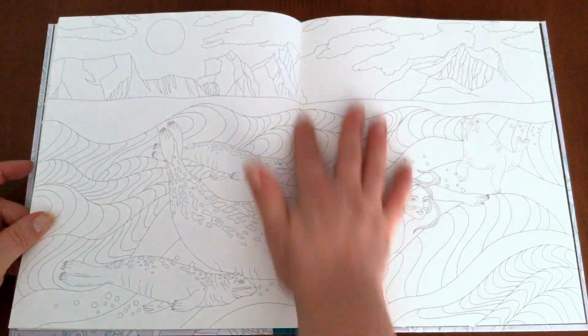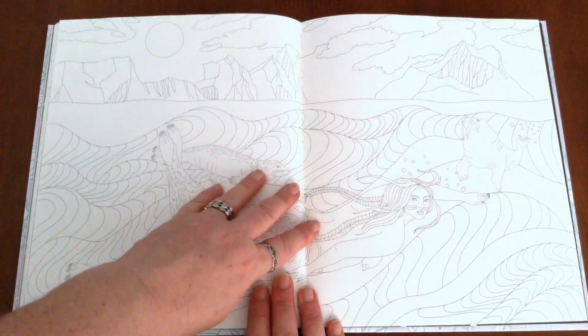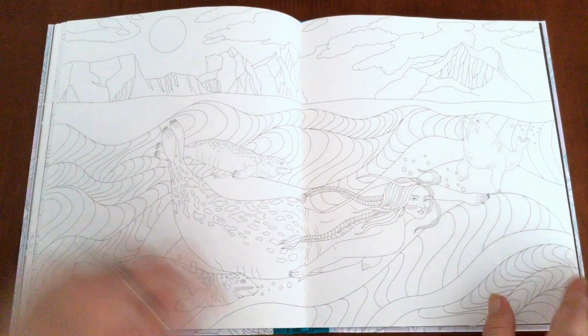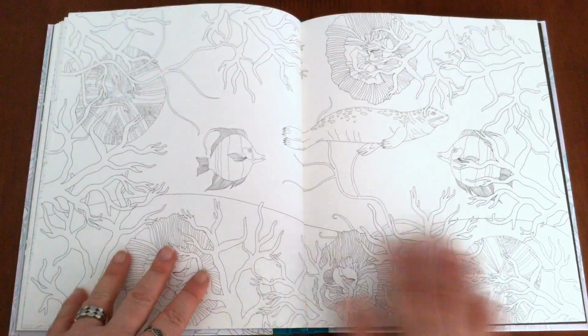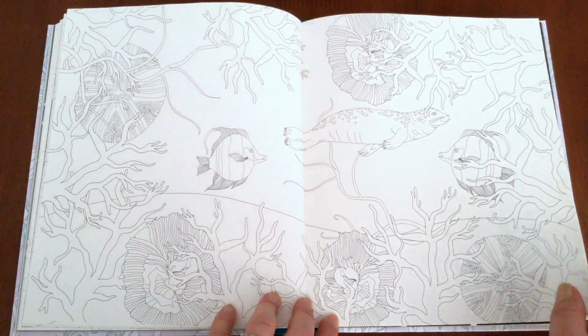Now, the images do run up into the spine, but it folds over just beautifully. So you shouldn't have any problems colouring in those areas.